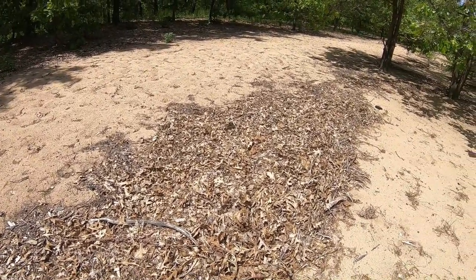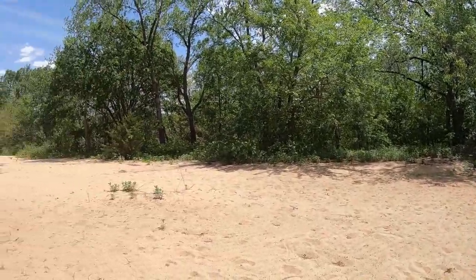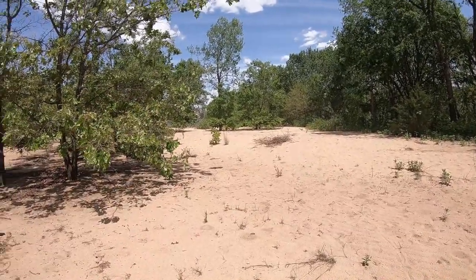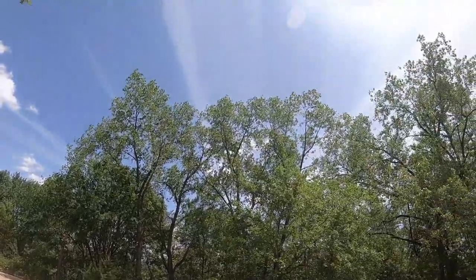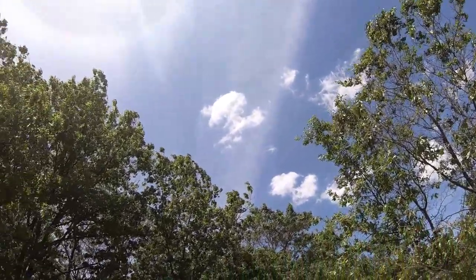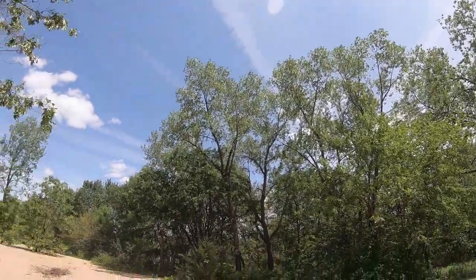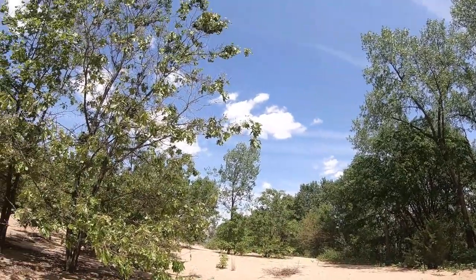So Claude is gonna fly the drone right now. We're in a public area, and we walked farther so no people are around. The area that we found is an open area. There are a lot of trees surrounding it, but we have a big open area here. And it's kind of windy as always. When you're near water, it's windy.